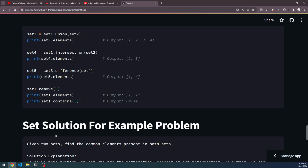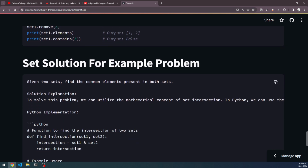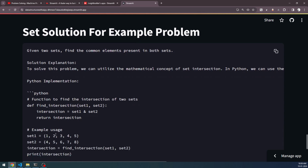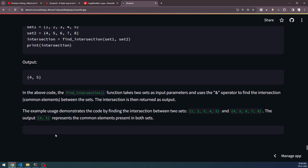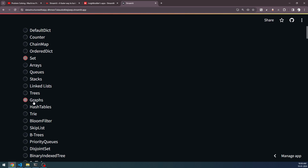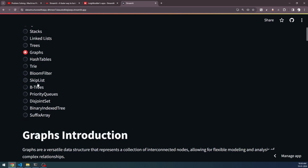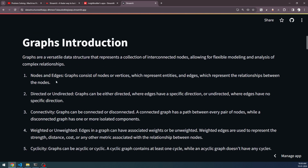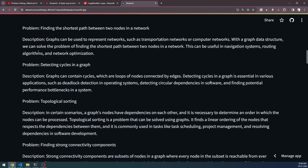And finally, it takes one of the problems and explains how we can implement the solution for that problem using the set data structure. All of these things in a single go, not just for set. You can actually do this for any of the data structures that have been listed here, all the 27. So if you click on graph and scroll down, you'll see that you can get all the details about graphs. You can work on the applied problems of the graphs.